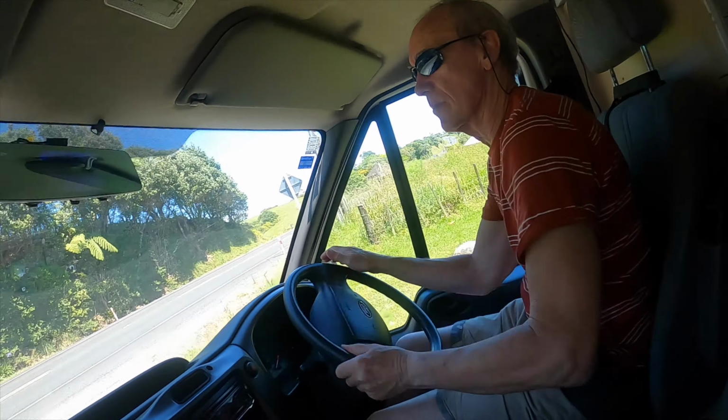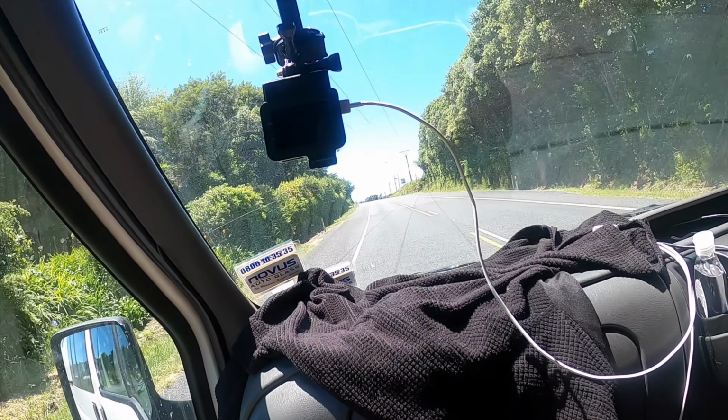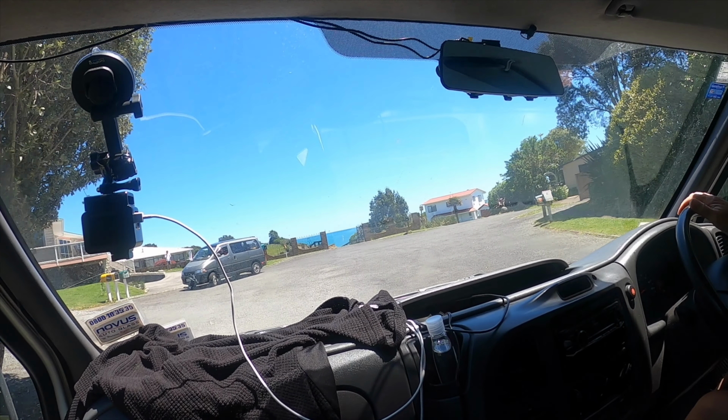Doing a little turning around thing because we saw a sign to the beach and we thought, let's go to the beach. What happens is they have a beach sign and you get to this little housing area and there's never any beach. There's just locals that look at you thinking, what are you doing here in your scummy looking van? It's exactly what I said. You come down here and there is no beach.